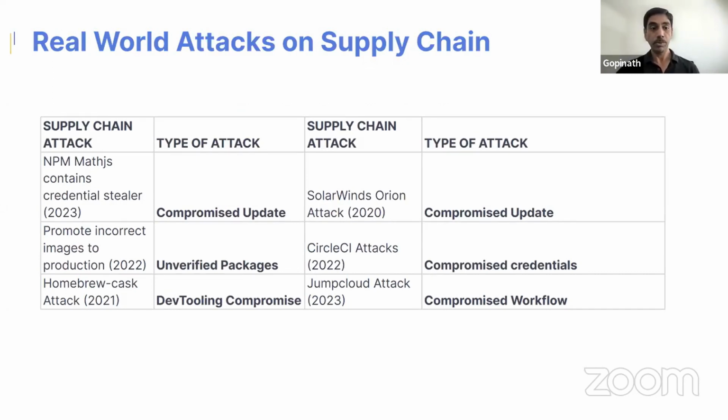And a Homebrew Cask attack, just a couple of years ago, where the central repository that's holding the libraries, the dev tooling libraries, were compromised, and the developers who are installing the software, all of them got affected by it. It was looking for some secret keys for exfiltration, identifying the composition of the software on the systems to find additional attack vectors on it.